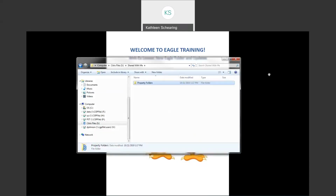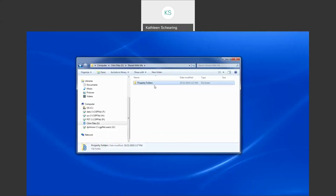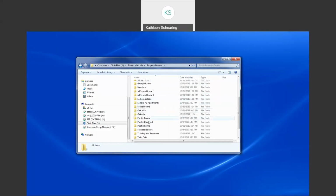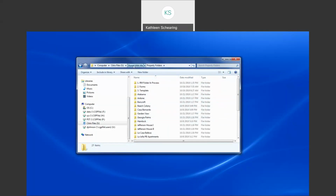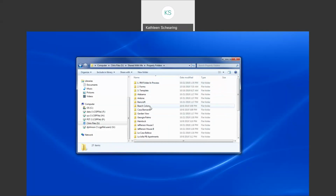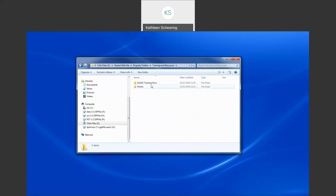So when you go to your property folders, it's going to have just one, your property obviously. I have access to everybody's, of course. But when you click on your shared with me property folders, it's going to have your property, but there's going to be a new folder called training and resources. When you open that up, this is where your Eagle training is going to be from now on. We're moving it from your actual property folder to here.